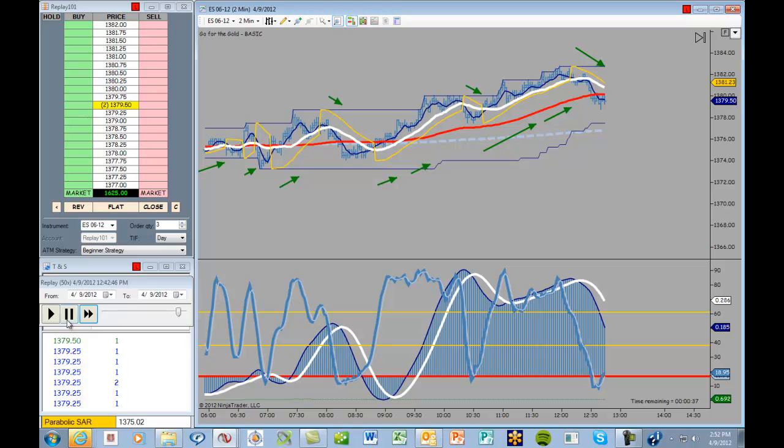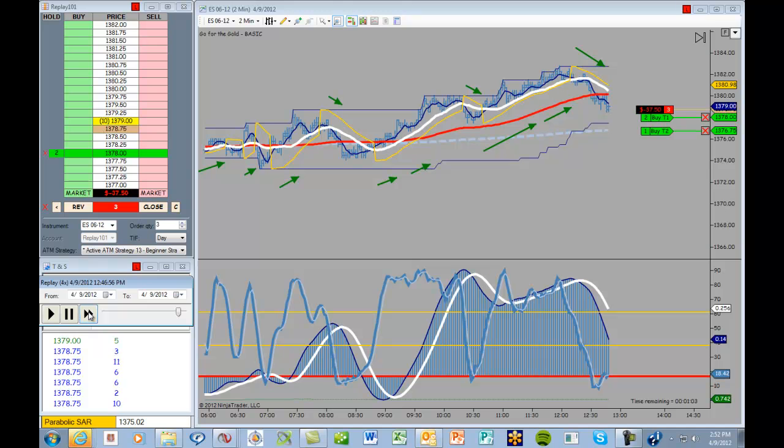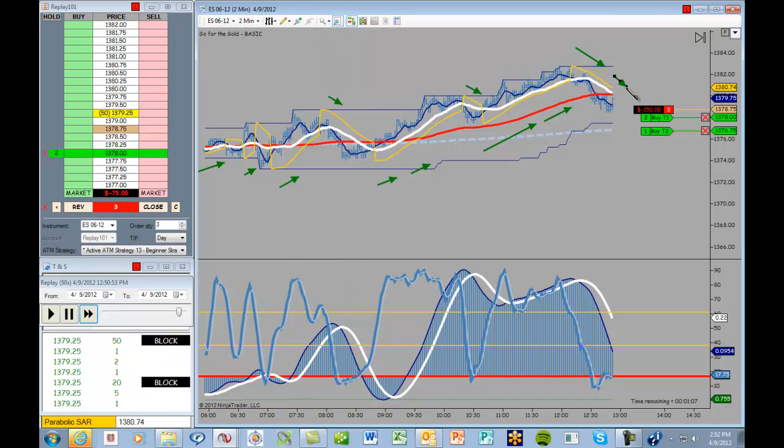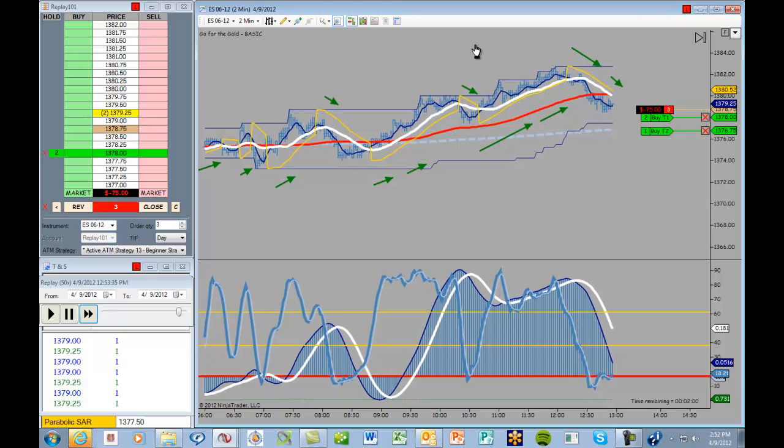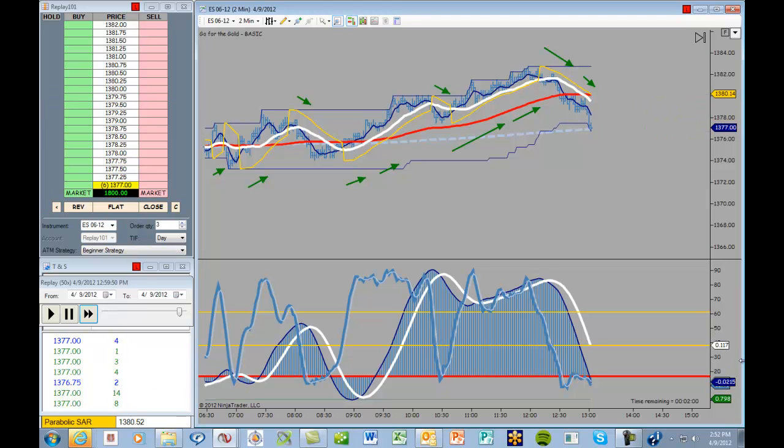Alright, let's see if we can get another bite of the apple here. We'll wait till the stochastic curves back around like that, perhaps. We're down here and we're pretty deep in the oversold zone, but we just got another bearish hook there. So let's go short. Nope, there we go. And we're just about out of time here as well.